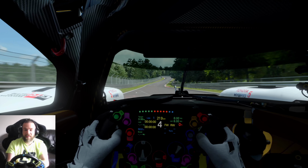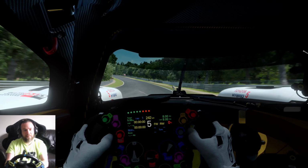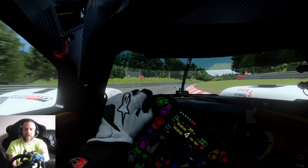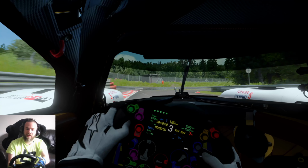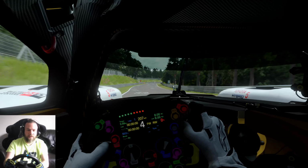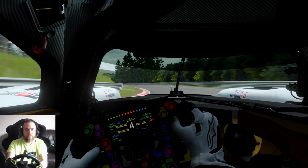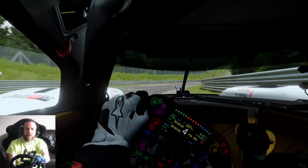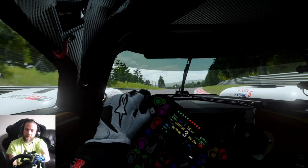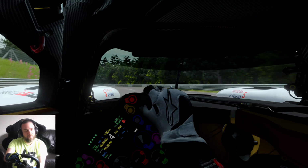Right, roller coaster section. We should be able to pick up some time through here. Definitely find maybe a shorter, maybe tighter track would have suited the TS050 versus the GR10. There we go. Off towards Whifbitz. Oh, that was fast. Down to Brunch we go.